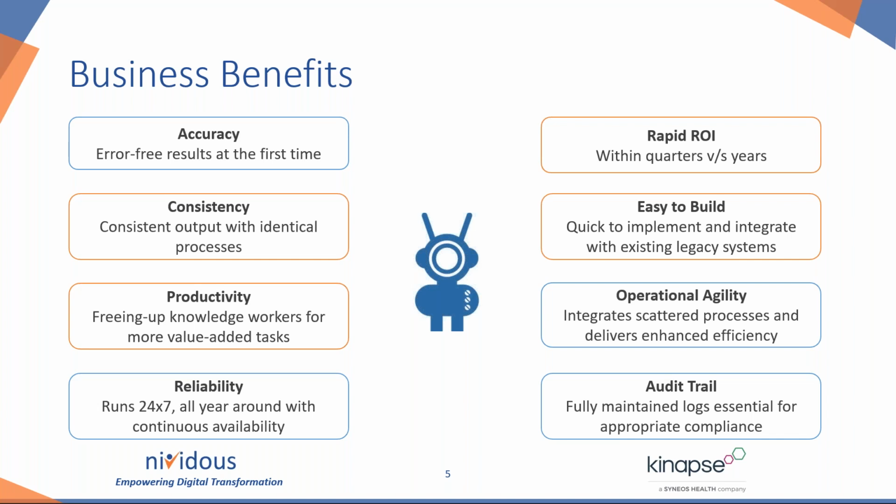Again, consistent output, productivity. We've already talked about the reliability, being able to run 24/7. Also, cross-training a bot to do multiple tasks is much easier than cross-training a human to do multiple tasks, and they will be able to do the second task just as easily as the first task and be able to flip between them with no lag time in terms of being able to get up to speed on the new thing.